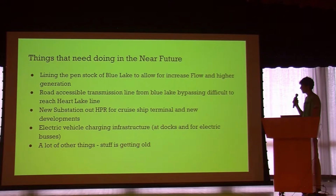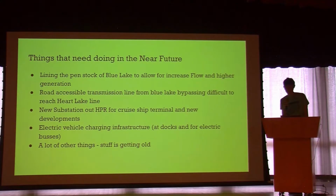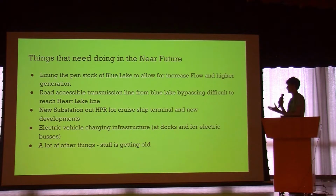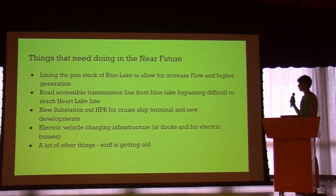So the penstock of Blue Lake is currently unlined from when it was built, and so it has some rocks that are coming dislodged within the penstock, and those are threatening to go into the turbines. So we have to keep the flow of the Blue Lake Dam to a lower point. We're only able to really draw around 14 megawatts when we could actually draw around 15.9, because we don't want to get these rocks into the system.